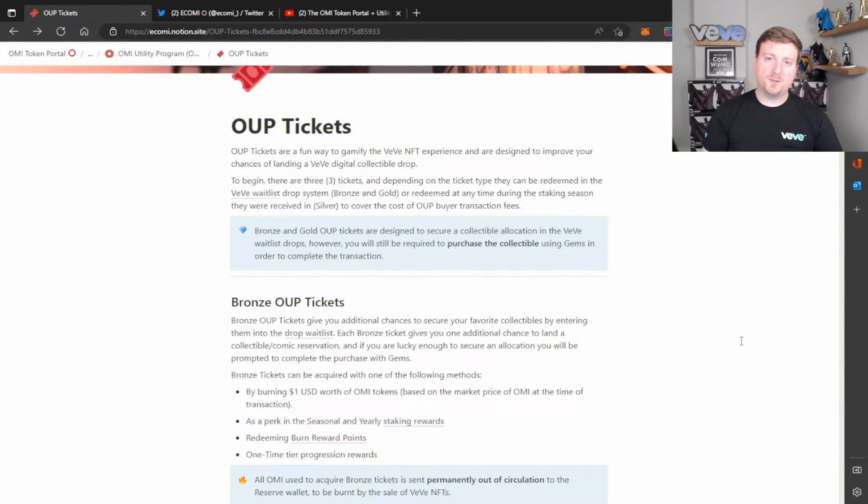OUP tickets is probably one of the most exciting functionalities that I've seen come to the Omi Utility program. There are so many layers of gamification to it that I feel like even a short breakdown is going to take too long. What you guys need to know in this regard is that there's 3 different tickets: bronze, silver, and gold. Bronze and gold tickets can be used during the VeVe Wait drop list, which we'll be getting into shortly. Bronze tickets are purchased with $1 of Omi at market price, which is 100% burnt from the circulating supply. Bronze tickets do not expire and they are transferable, meaning that you can give them away.